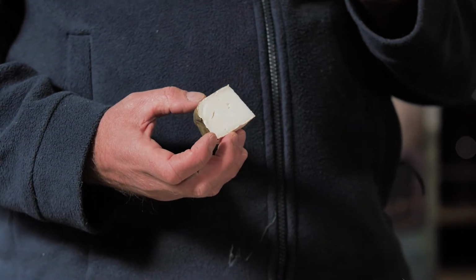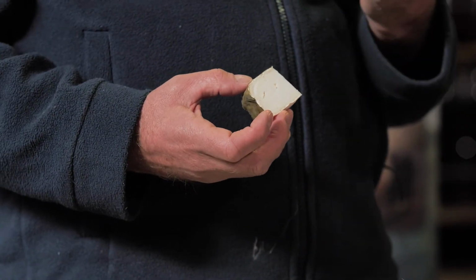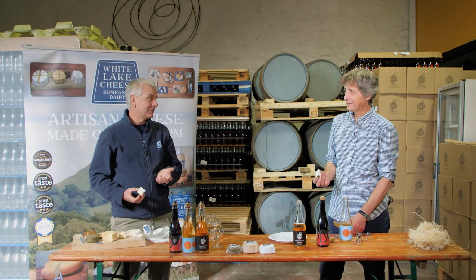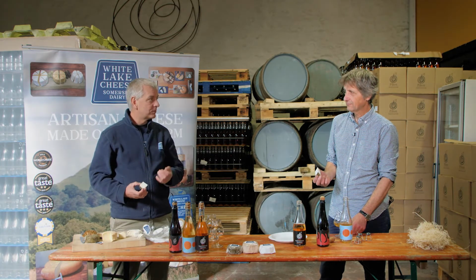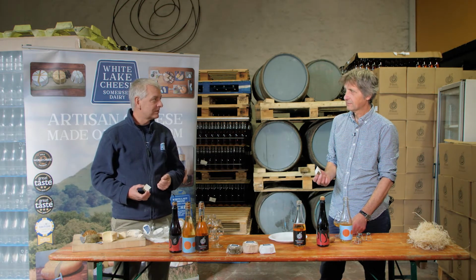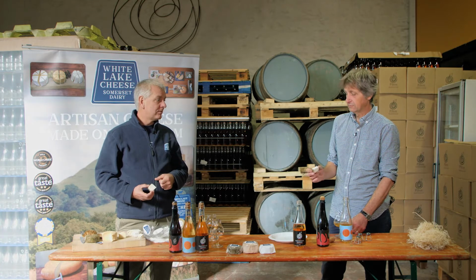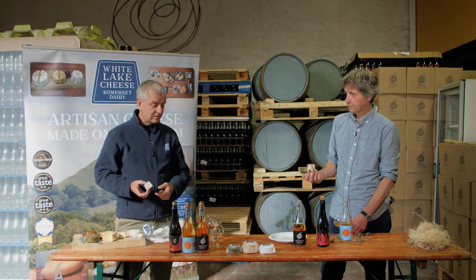People think, oh, goat cheese, it's really stinky stuff, but it's not at all. It doesn't have to be. It can be if we want it to be. I know how to make it stinky if you want a stinky cheese. But actually, you get beautiful, sweet, soft flavours with this. And we get a lot of people who can't eat cow's cheeses anymore, but like soft cheeses. So this is perfect. And the vine leaf is lovely to eat as well.